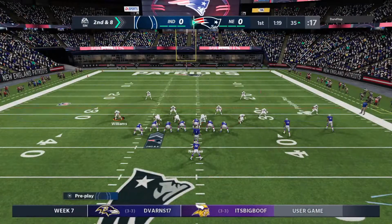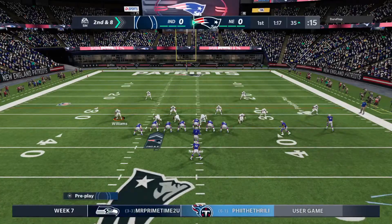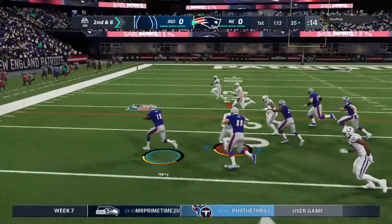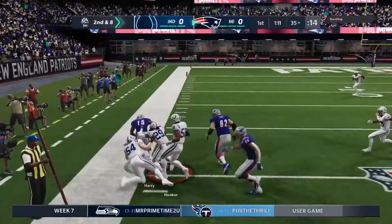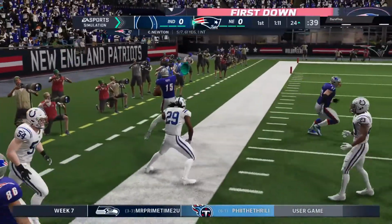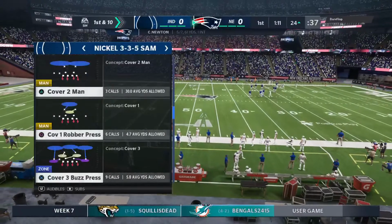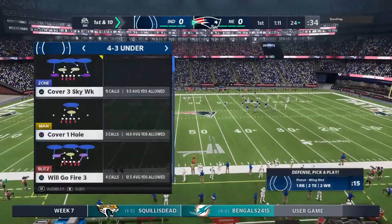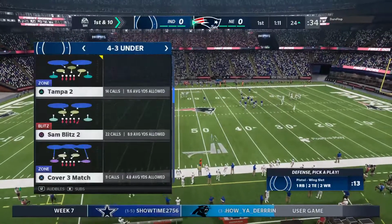So 2nd and 8 here after the pass play for 2 yards on 1st down. And he takes this just a few yards shy of the red zone before going out. 11 yards there, 1st down. Just a simple tap pass, but it pays off in a big way.